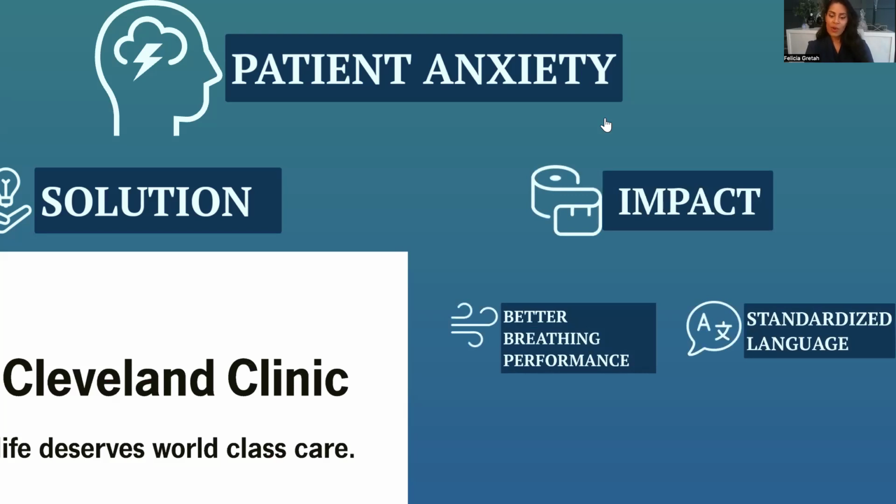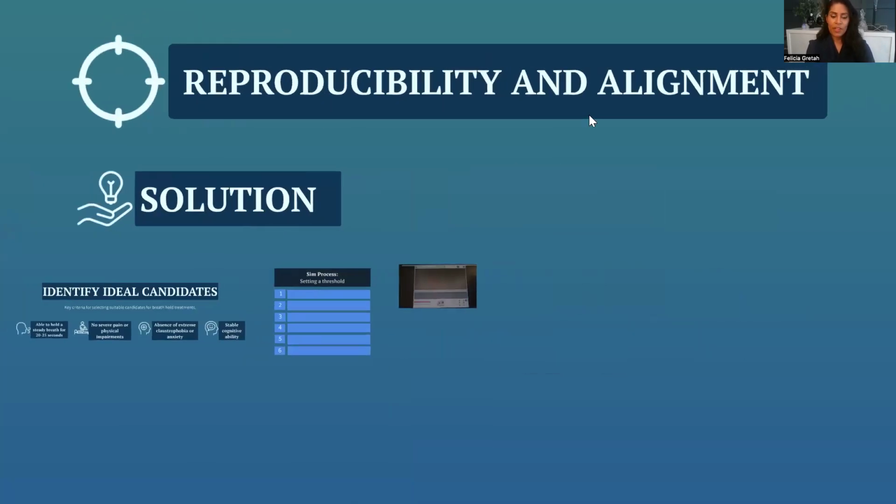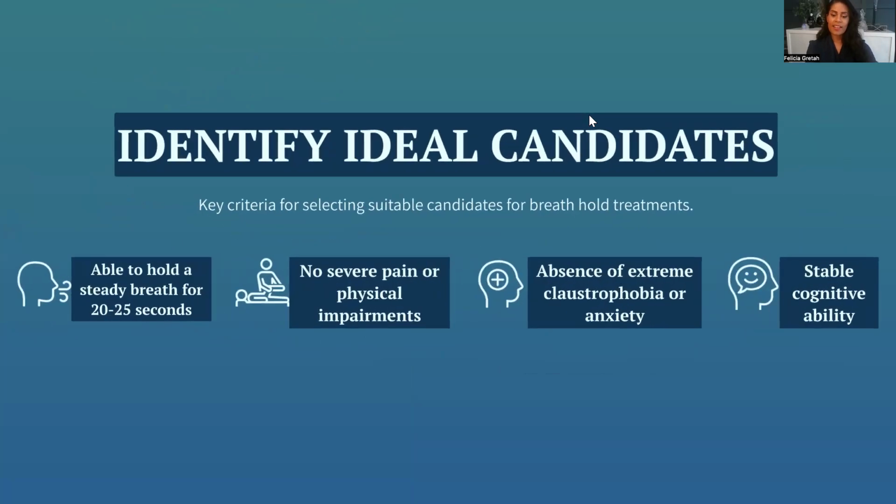And then that brings us to our next challenge, which was reproducibility and alignment. At the time of sim, during the patient training process, we're also assessing if the patient is an ideal candidate. Because if the patient's not a suitable candidate, they're going to struggle and have difficulty performing, and then we're going to have difficulty aligning. So we want to look for a few things.